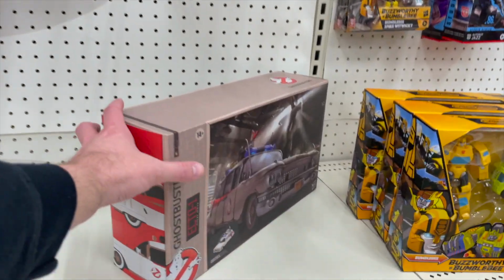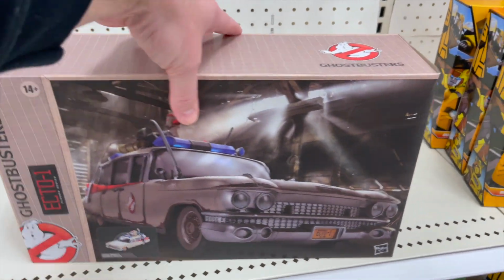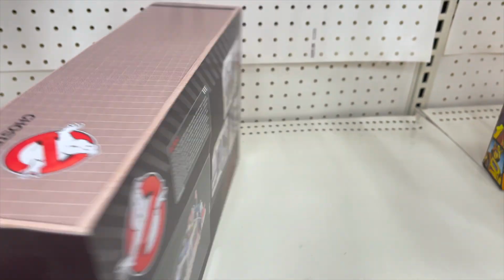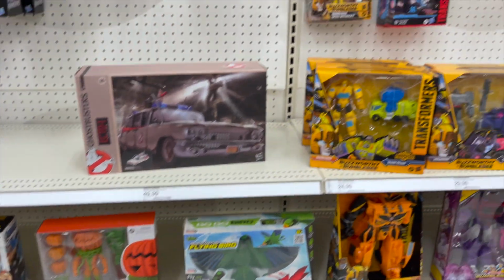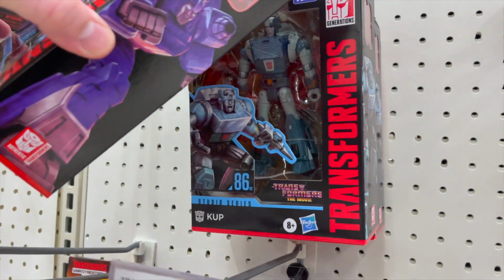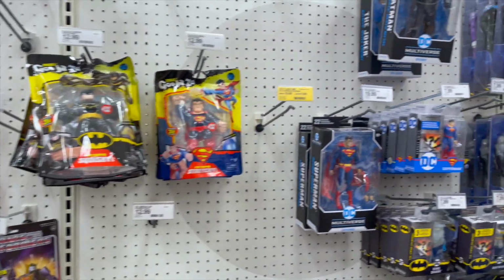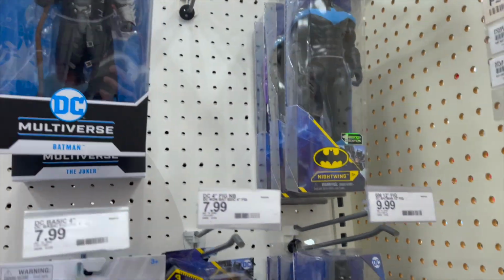Oh, this is pretty cool here. The Ecto-1. I'm hoping they do a repaint of that. I don't want the kind of rusted out version. So hopefully they do like an original movie repaint. I think that would be cool. And then I will buy that. Got some more Transformers Studio. Ooh, there's Cup. I got two Cups in there. More Jazz and Blur. Oh, there's Batman. Dark, nice death metal Batman there.